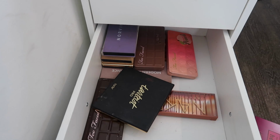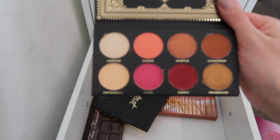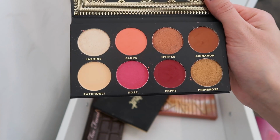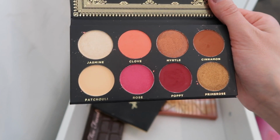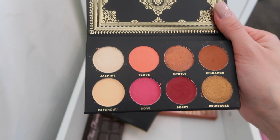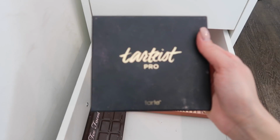Ace Beauty, I just got this in BoxyCharm. I haven't even had a chance to use this on my eyes, and I'm so excited for it. So definitely keeping this one. I want to do a tutorial with it, maybe on my Instagram in the next couple weeks for sure, because it's swatched so beautifully. And then we have the Tarte Pro palette.